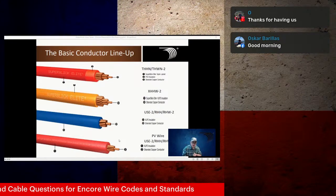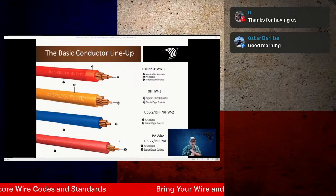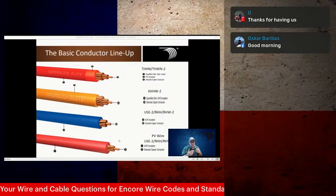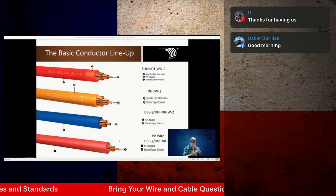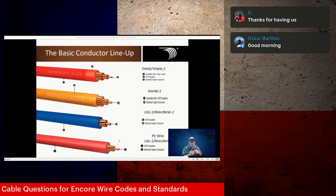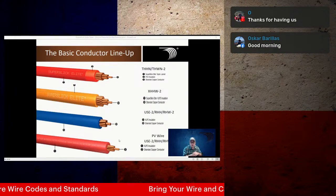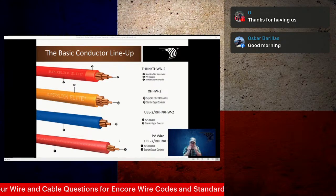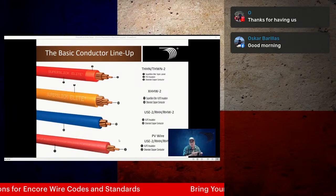It's even thicker than USC-2. It's still a thermoset, but it's even thicker, okay? And so that's why it can be used outside under the PV arrays, because it's even thicker and it has more protection against abrasion. But if you're using it as PV, it has a 2,000 volt rating. But if you're using it as USC-2, taking that listing, then it only has a 600 volt rating.